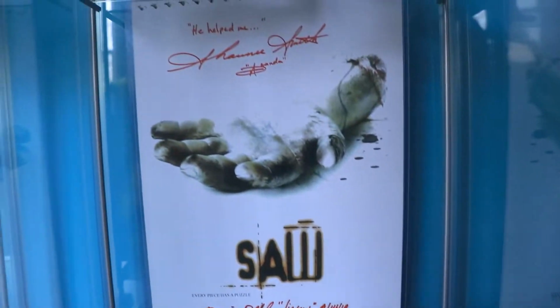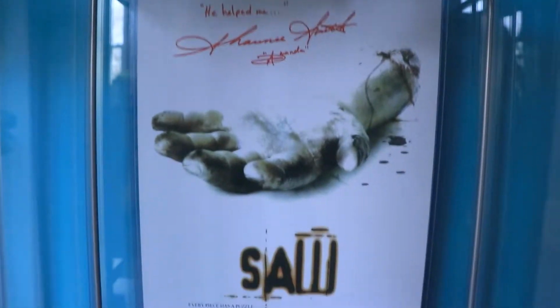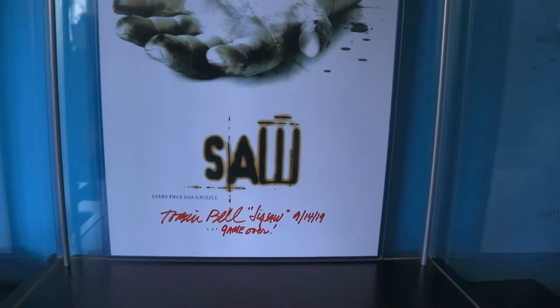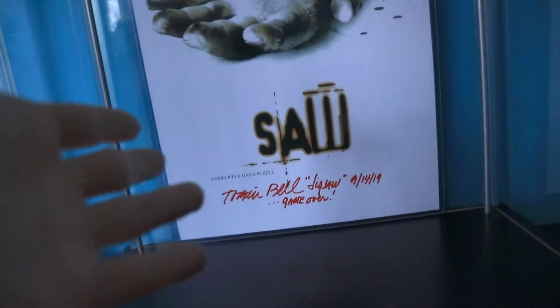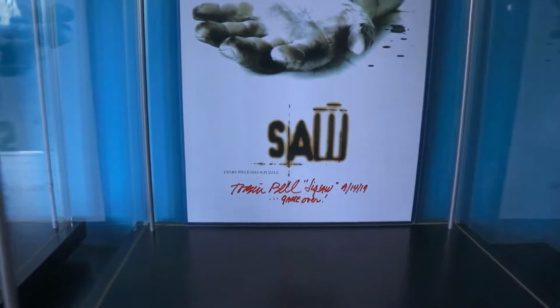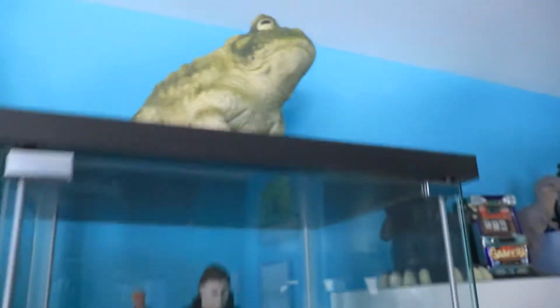Okay, moving on, I got a Saw poster here. I wish I got a big poster like those big posters over there, but I didn't when I met Mr. Tobin Bell and Shawnee Smith. But they signed this little 11 by 19 or 18 or whatever. Whatever size these generic posters are, they signed that. It was pretty cool. I met them. Not much else to say about that. Let's close this guy up. Oh, up top I got a toad up there. Don't worry about it. He's cool.